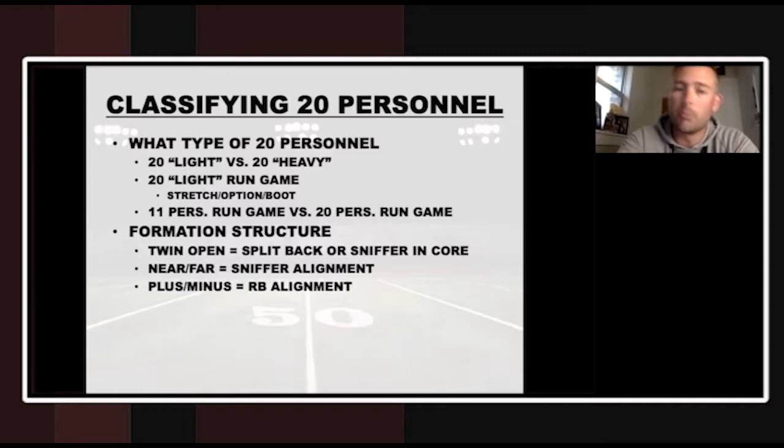Okay, and stuff we found is guys who get in twin open and they get in what we call far minus, where the sniffer and the back are to the open side. Here's kind of a way that you've got to think. Number one, here might come jet, or bullet, or whatever anybody calls it, with that slot receiver, because you're going to get a push crack by the receiver, the sniffer leading up on somebody, and the back leading up on somebody too, right?